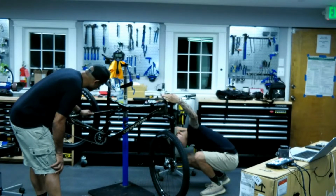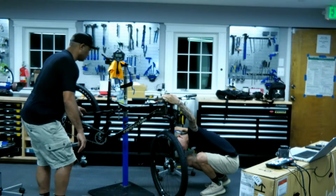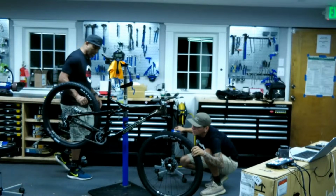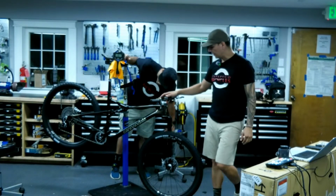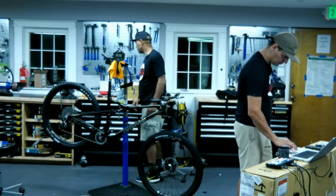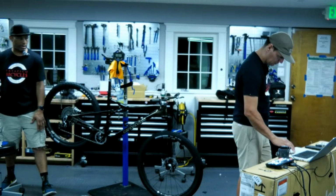120, 110, right? Probably. It might have been 120. See, everybody thinks that we're supposed to know all the stats of every bike that we ride, and there are people out there that know all the stats. I don't know everything. I ride my bikes. I don't get on a computer and study them.